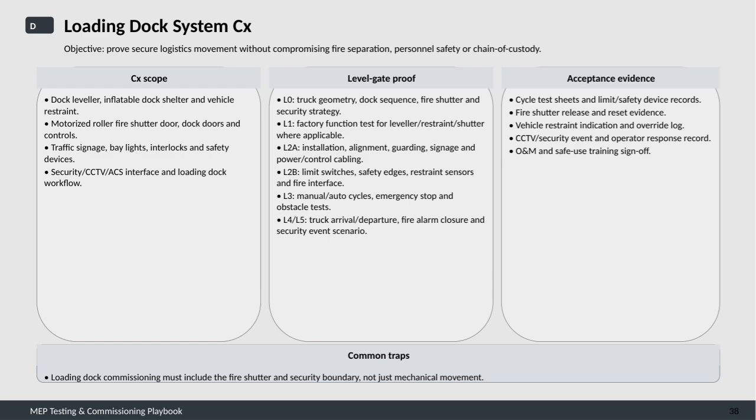To accept the system, we need solid evidence. This includes cycle test sheets and records for limit and safety devices. We document fire shutter releases and resets, vehicle restraint indications, and override logs. Security event responses recorded by CCTV and operator logs are also essential. And lastly, completion of operations and maintenance training, as well as safe use sign-offs, are necessary to confirm readiness. One important caution is that commissioning the loading dock isn't just about mechanical movement. It must also fully address fire shutter functionality and maintaining the security boundary. Overlooking these aspects can lead to significant safety and security risks.